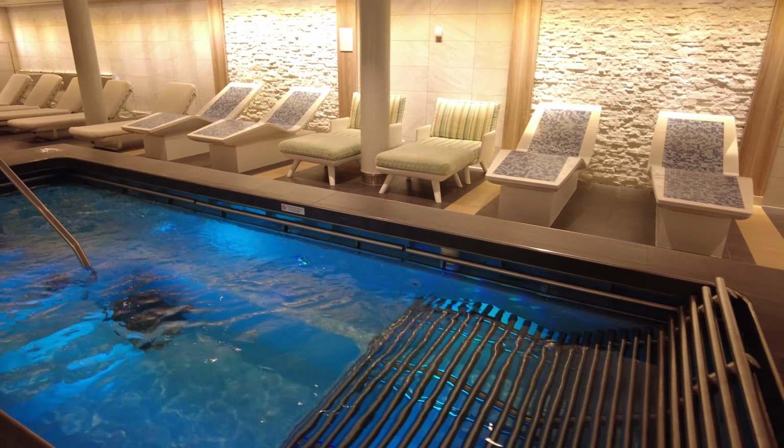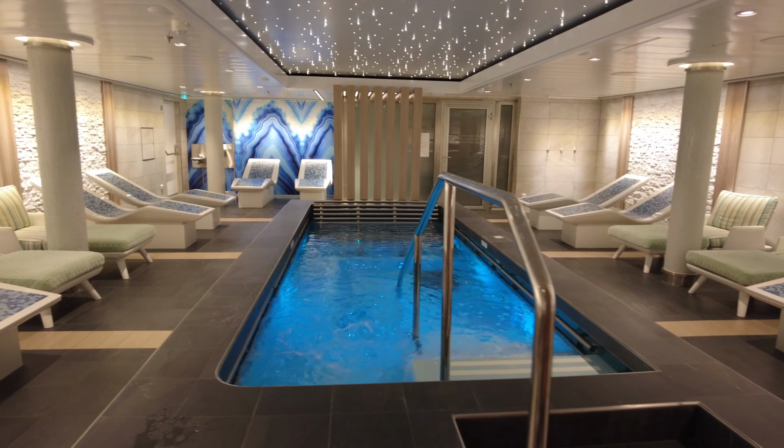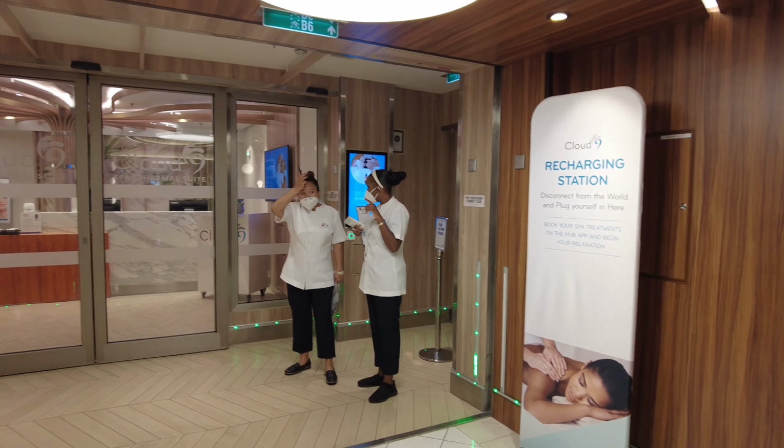Thermal spas have a lot to offer, from heated loungers to salt rooms to hot tubs. There's a lot that you can enjoy and experience to help with some relaxation on your cruise. We're not going to be talking about the spa services today, but more looking at that extra charge to enter the thermal spa or thermal suite. This is open to people in all cabin types, but it is an additional charge.